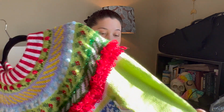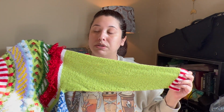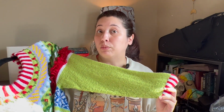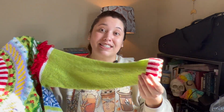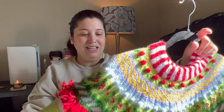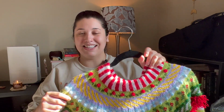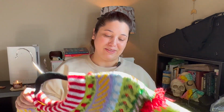And then as far as the sleeves go, you also have the option of doing a striped sleeve or a colorwork sleeve if you're brave enough, or just a plain solid sleeve as I did. So you could choose either way. But yeah, this is my Holly Jolly Jumper. I can't wait to get into this sweater for Christmas. It's going to be so much fun. I can't wait. I'm so excited.